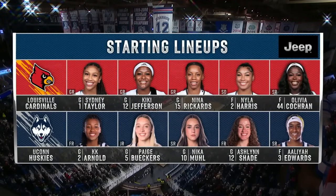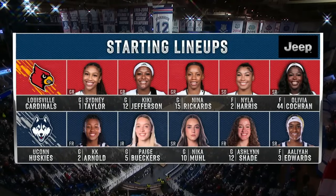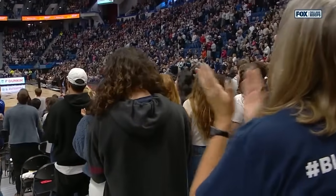It's actually the first time UConn has the same starting five 3 games in a row. You've got the veterans, and then you've got the 2 freshmen in Arnold and Shade. And for the Louisville Cardinals, you've got 3 transfers: Taylor, Jefferson, Ricards, and then Harris and Cochran are your returners here for the Cardinals. I mentioned that the Louisville Cardinals come in with a 10-1 overall record.